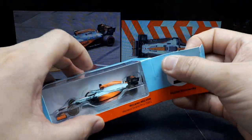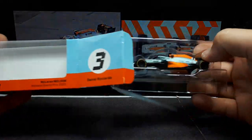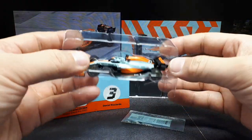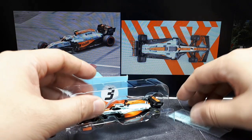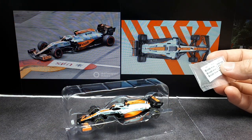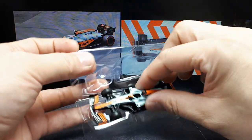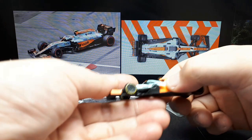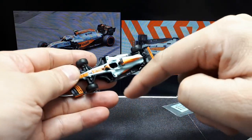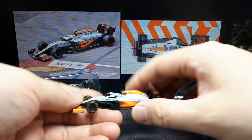So, knowing nothing about F1, I had to read Wikipedia, so this could all be wrong. But the MCL35 design had a greater emphasis on the outwash effect, moving air around the tire rather than over it, and it has a higher rear rake. I don't know. I understand the first part, you know, instead of moving the air over, they're trying to move it around the sides. But the rear rake, I mean, I don't know.